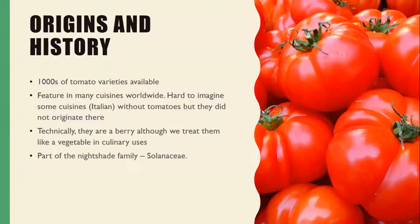So tomatoes are probably the most popular garden crop in America. There are thousands of tomato varieties available. If you guys are familiar with them, they come in a wide variety of colors. You can even get blue and purple tomatoes, yellow, orange, of course, the typical red. There's striped ones. And they're just a lot of different shapes and colors and sizes. So there's tremendous diversity there.